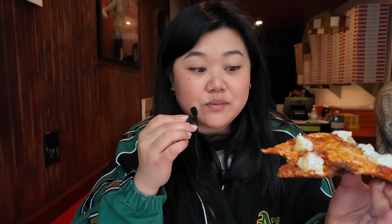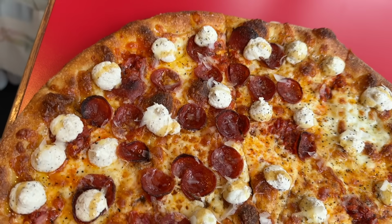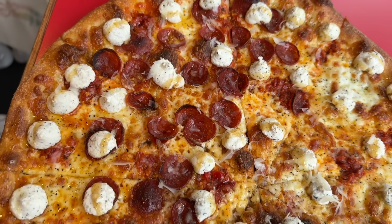That is like the crispiest pizza I've ever had. Oh my gosh, that crust is so nice. Literally so crispy, but then there's a little bit of a chew when you get to the end part of the crust. It's creamy from the cheese, so many different flavors.